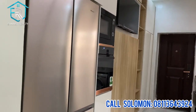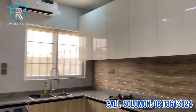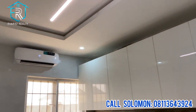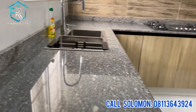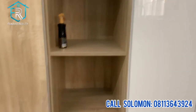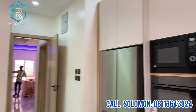Our kitchen will come fully fitted with kitchenware. Your oven, your microwave, your surface burner, and gas cooker. You have a lot of storage space inside here. You can have this, you can have this. You have a center table where you can do all of your chopping and cutting. Then there's a back door to your space behind. You have all of this room for storage. You also have the space you can create for your television and then your refrigerator.